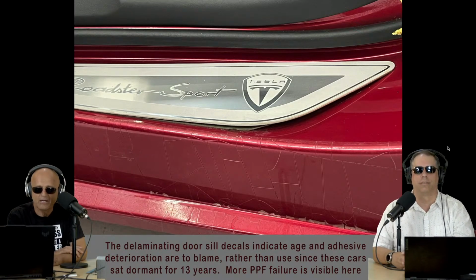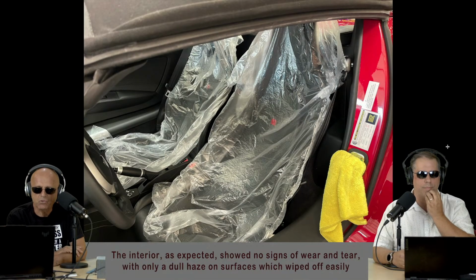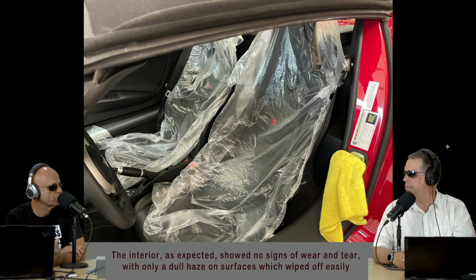The next one, Jesse, is the K, interior. And that's a shot showing the plastic that's on the seats. And the little red S, of course, indicates that it is a Sport Roadster. Everything in here was absolutely pristine, unscratched. A little bit of dusting needed to be done, but no signs of wear or tear on the seats. There was a dull haze on most of the surfaces, probably from humidity, alternating humidity levels inside.